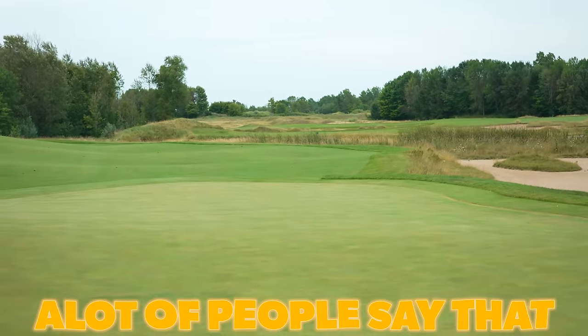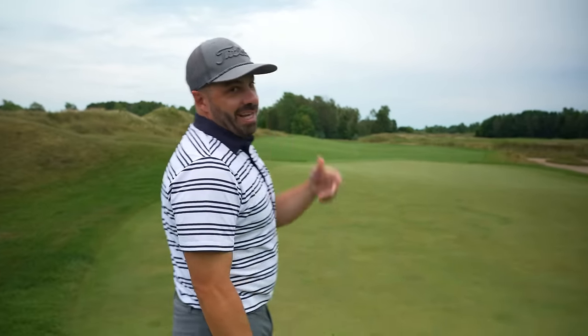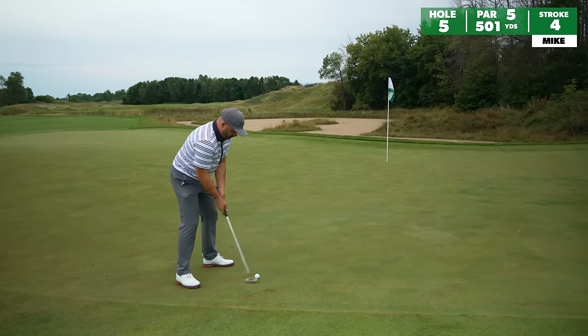People say that. One guy said it was harder than the Straits. Some guy in the elevator this morning told me the river had the hardest greens out here. So I guess everyone's got their own opinion. They were quick. Yeah, they were very quick.